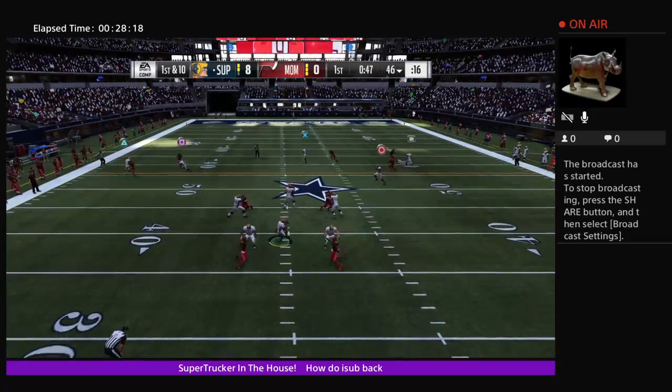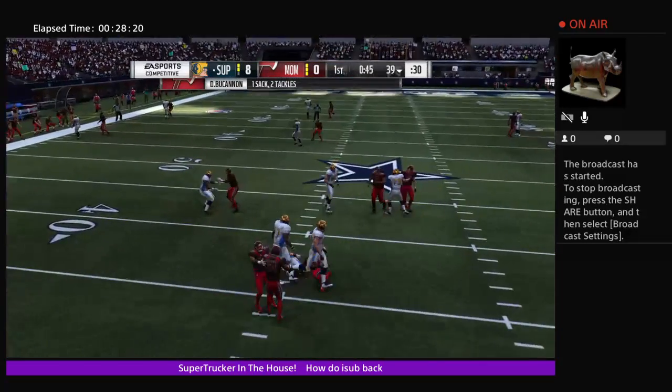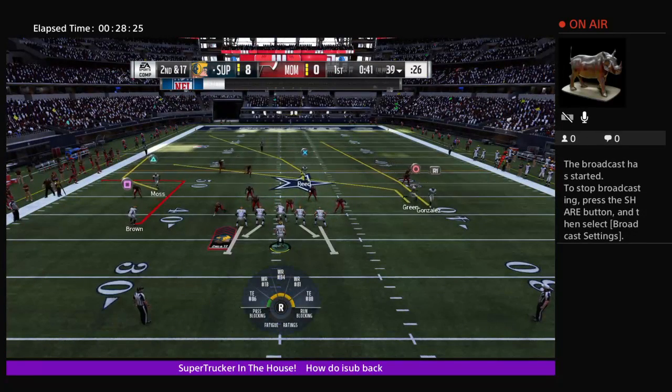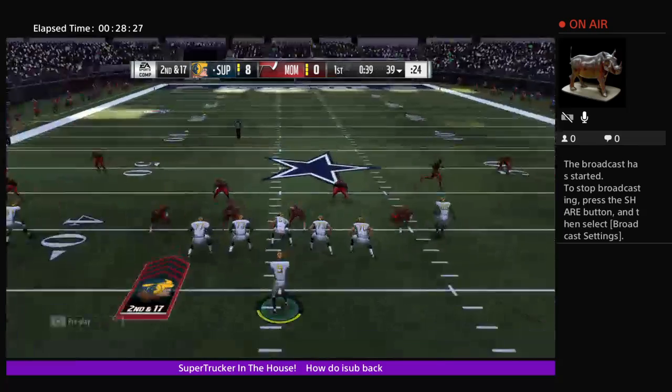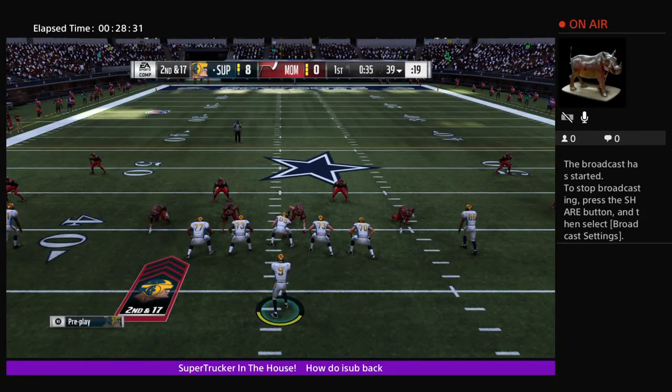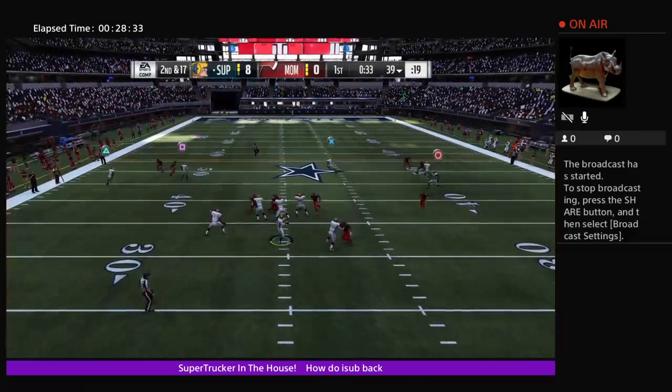From the gun, it's Breeze. Oh, God, what a sack. What a sack. Oh, my God, what a sack. He gets him for a loss of 7. Breeze to throw on second down.